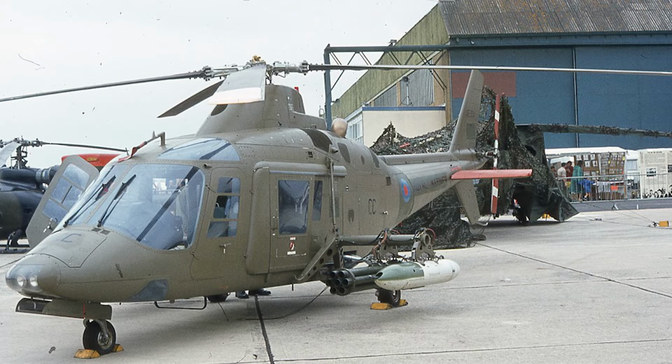Today's suggestion is once again by Vulcan XH558. This suggestion is about the A109 in the British tech tree.